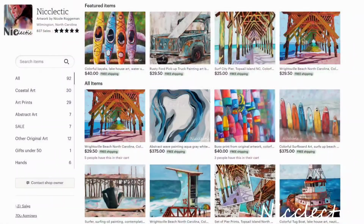First and foremost was the way that this client actually contacted me. So she was able to do that through my Etsy shop. Etsy has the little added bonus of showing where your location is. And this client in particular had just purchased a condo here in the Wilmington, North Carolina area and was looking for art that signified something local. So she went ahead and emailed me.